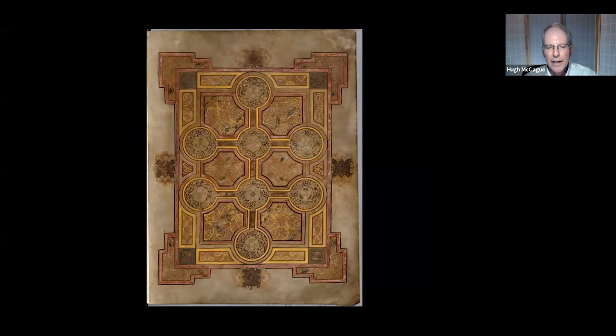Here you'll see a depiction of another cross carpet page, this time from the Book of Kells. You notice it's got a two-barred cross, and it has eight circular medallions, and it's folio 33R. Again, a tour de force of geometry, applying sacred number and geometry, and a beautiful range of colors. One of the things that's wonderful about the Lindisfarne Gospel is its rich use of colors.